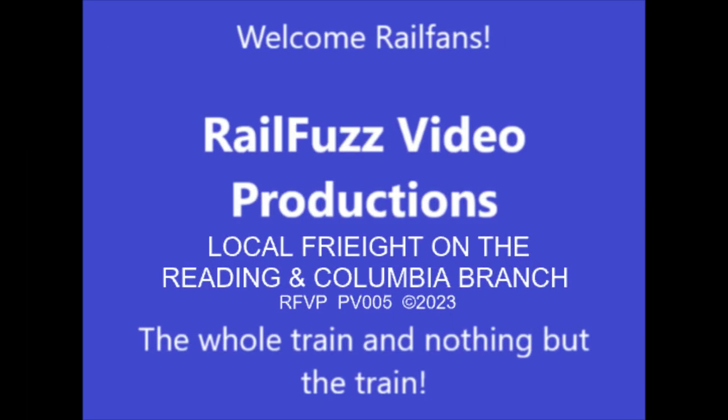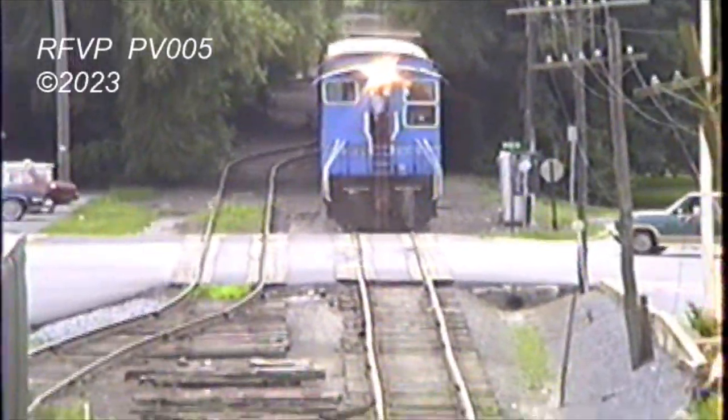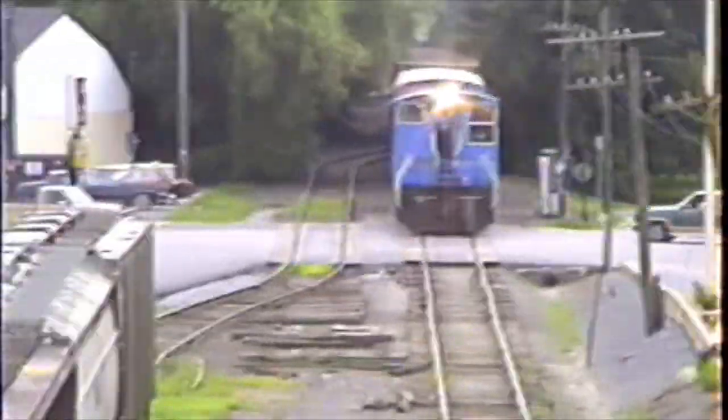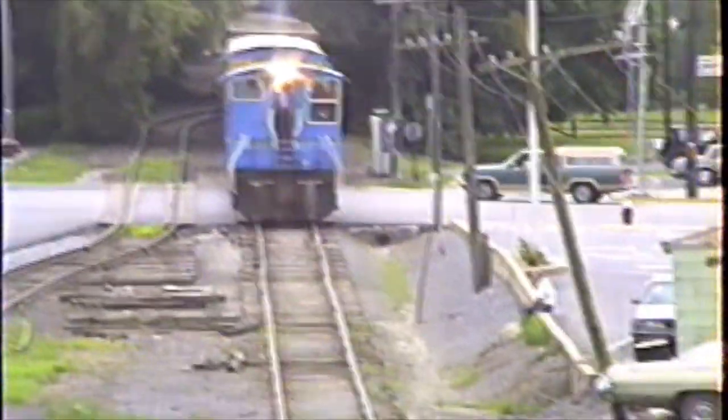Local freight on the Reading and Columbia branch. This video is a continuation of the very last video I posted. This shows the local freight coming from Stevens. It is now entering Denver Borough, Pennsylvania, on its way to Spring Street Yard in Reading, PA.